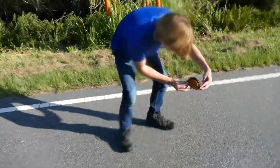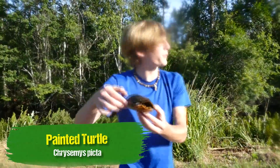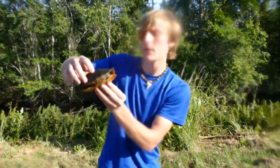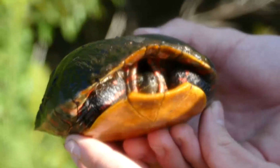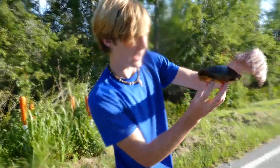Painted turtle. Just passed it up. Look at that. This is my first one ever. Got to get it off the road pretty quick because we got some cars coming, but lots of pink coloration. Really gorgeous turtle species. We're going to go ahead and get it off the road here. But it's an absolutely beautiful species.